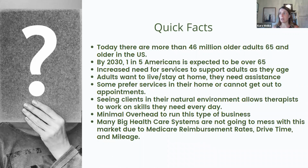There's also minimal overhead to run this type of practice. I remember the first year after I started my business, when we were meeting with the accountant, she couldn't believe how well my business did. She said it usually takes at least 3 years for new businesses to start having some decent income coming in, but there's not that much expense when starting this type of practice, if you're wise about it, of course.